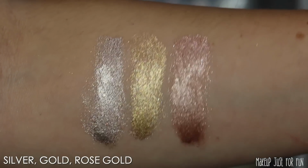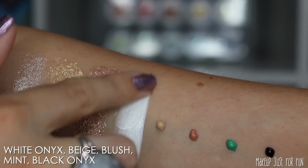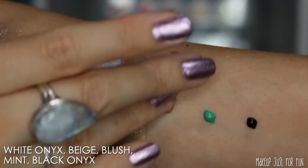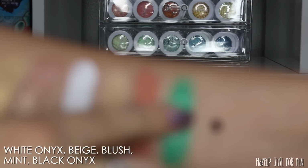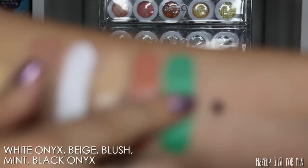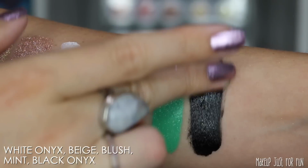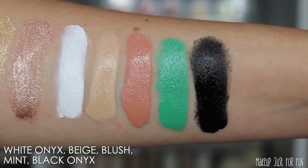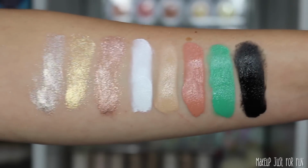Next, let's take a look at the matte shades that I have. I have quite a few here: white onyx, beige, blush, mint, and black onyx. These are crazy how opaque they are, but they're not really thick and heavy feeling. It's so hard to explain, but I feel like HAUS Labs has some very interesting textures. They're definitely interested in formula, texture, and performance more than just doing something crazy and having crazy packaging, which is, I guess, kind of what I initially expected from the brand. These matte pigments are just unreal how opaque they are.